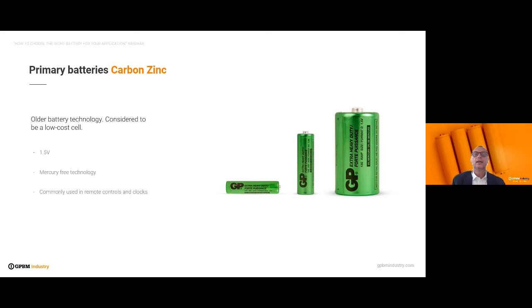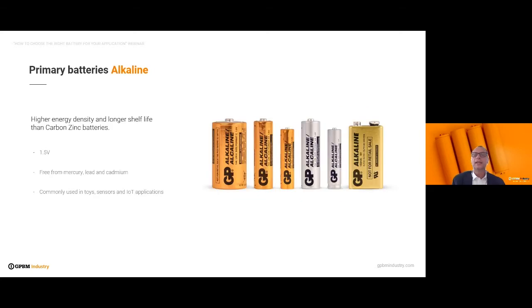As I said, just to give you an overview, we have done a comparison between Zinc Carbon and Alkaline, because Alkaline, the other technology that we are looking at, has the same dimensions of the cell. So the next slide is presenting the Alkaline products, where the main ones, as I said before, are more or less the same size. The voltage of the cell is the same as Zinc Carbon, 1.5.